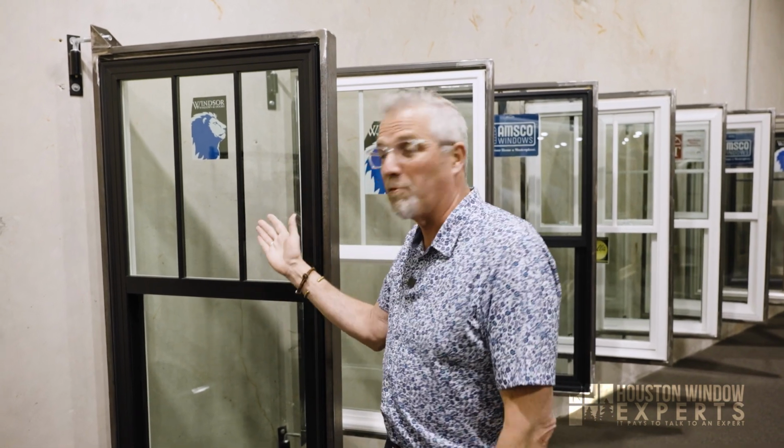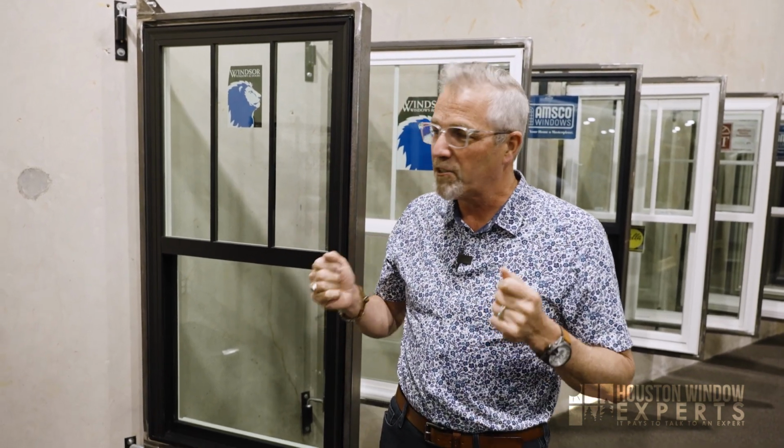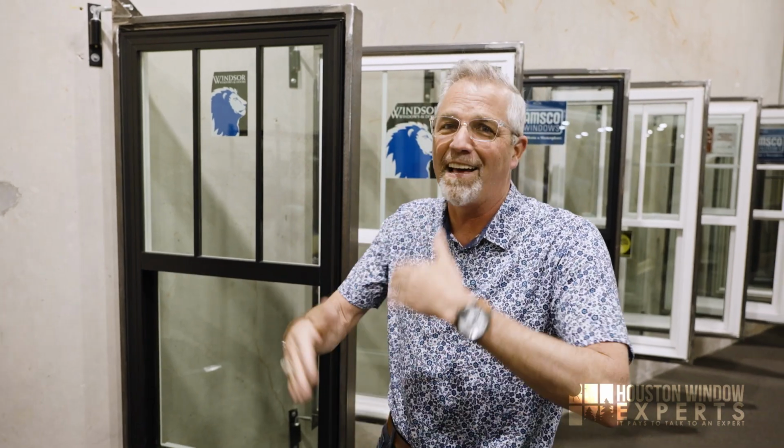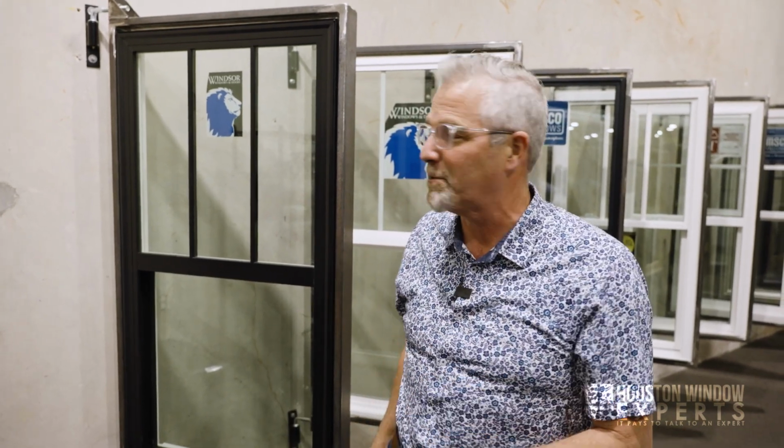If you've heard of Andersen Windows, Pella Windows, Marvin Windows, Windsor Windows, they're all using the very best glass. In fact, of all the brands I carry, they're all the exact same glass. It's Cardinal glass. Why? Because Cardinal is the most efficient with the least amount of distortion, allows the most amount of light to come through. It helps greatly reduce the sound from the outside, saves you money on your energy bill, makes your house more balanced, and I could go on and on, and I have a video where I do, trust me.